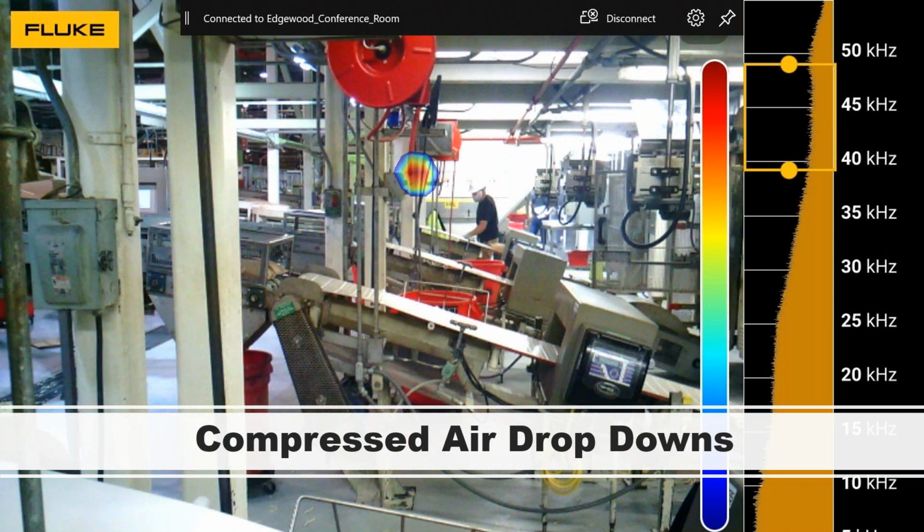And oftentimes, it's going to find it at a lot bigger distance than you'd expect. If you're seeing something from 30 feet away across a whole bunch of other noise and a whole bunch of other production equipment, my guess is that's probably a pretty significant leak. You can go over and feel it. You can spray bubbles. Do whatever you need to confirm, but it's there. This machine doesn't lie.